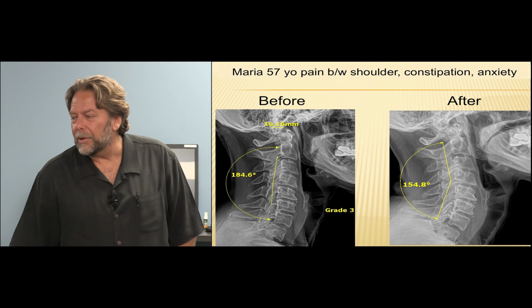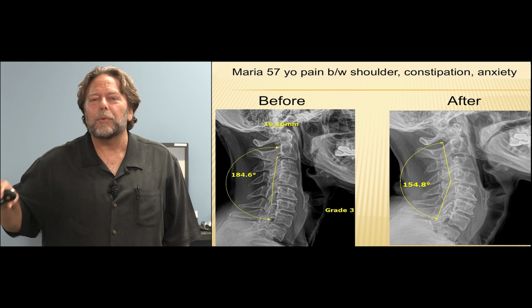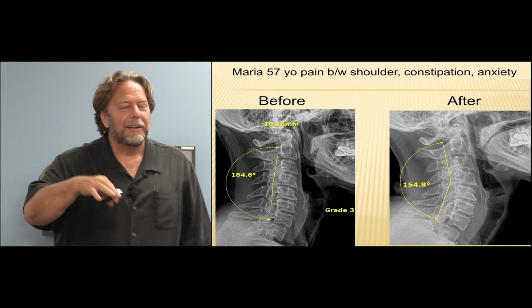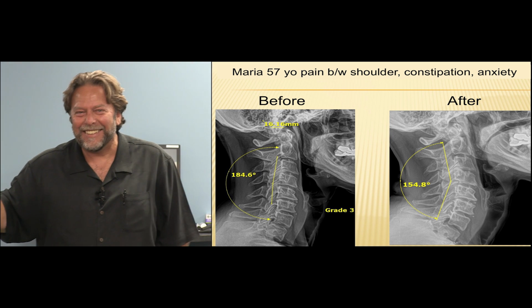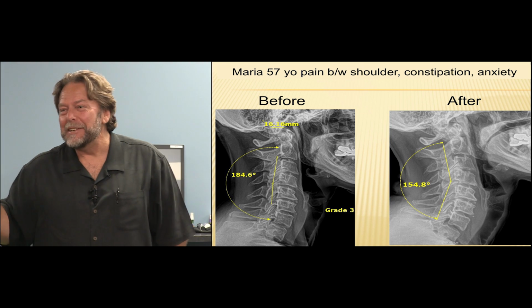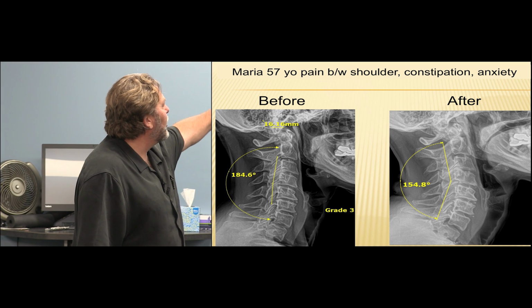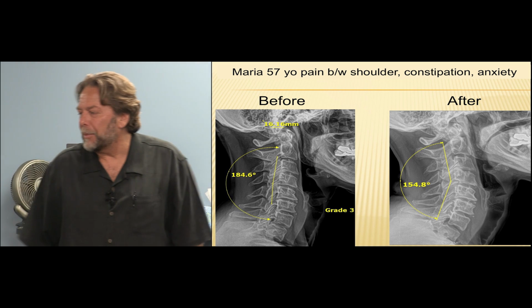Okay, and we're looking here. Here's Maria. She came up from that, what's that? We can't decide if it's a continent or island. Oh, Australia. It's either a really big island or a really small continent. We don't know. They keep changing their mind. Okay, so you're looking at a beautiful restored curve and a horrible curve before. I mean, that's just neat to see the body work.